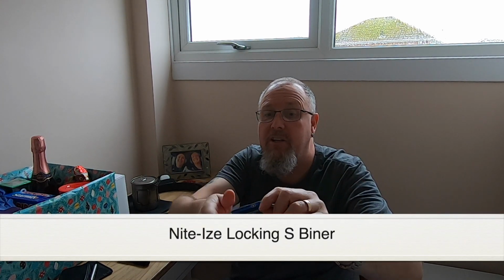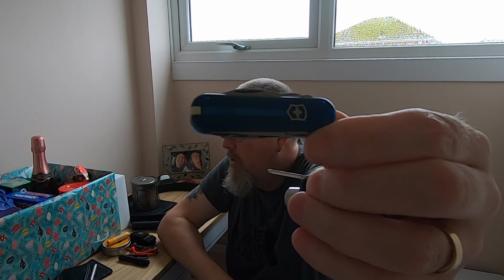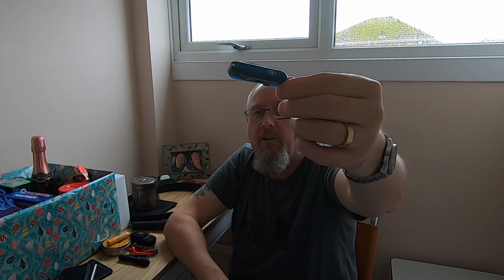My favourite EDC knife of all time is still this one. I carry this with me just about everywhere, especially when I go on holiday as well. This is a Swiss Army Knife Manager. Lots of little functions and a tiny knife, and if you get this out while you're abroad or anywhere, no one's going to panic when they see it.